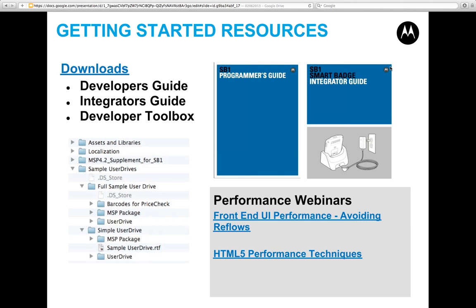And then lastly, we did some webinars or tech talks last year about performance. The first one there, front-end UI performance, is one that I did that really applies to this device. If you haven't seen that webinar, I'm going to cover some of that today briefly, but I spent a whole hour just on this topic, and it definitely applies to the SB1 with the e-ink display. So I'll allude to some of that, but there's a link for the webinar.